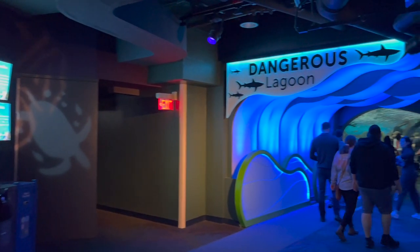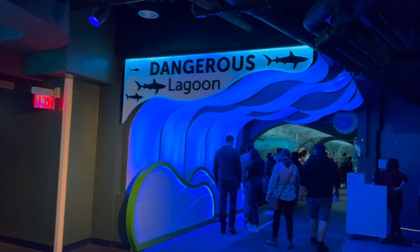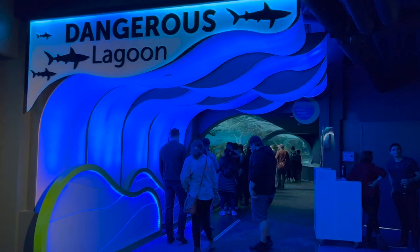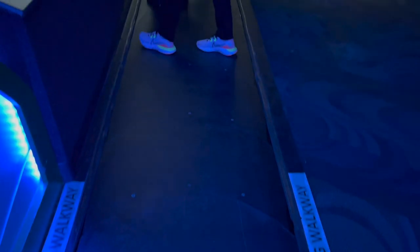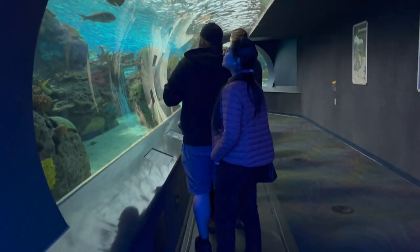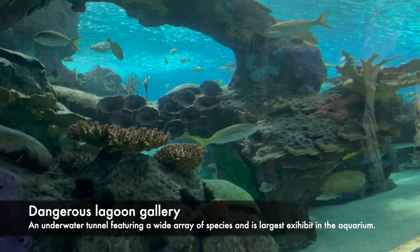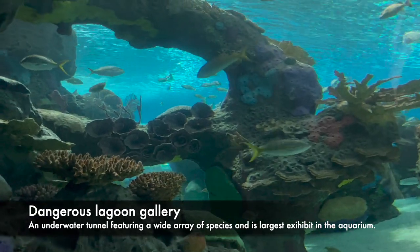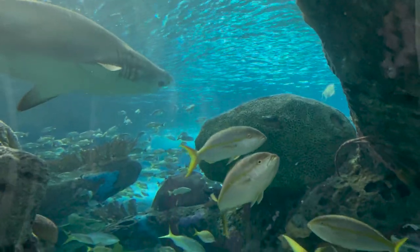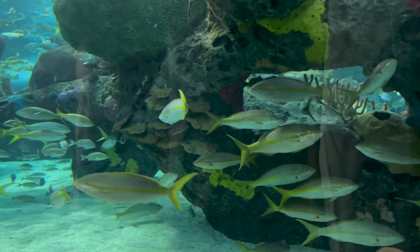I believe all the visitors to the aquarium don't want to miss this gallery, which is Dangerous Lagoon. Dangerous Lagoon Gallery is the aquarium's largest gallery, and you can hop onto a slow-moving conveyor belt pathway to experience it, while coming really close to some of the most jaw-dropping dangerous species, including sand tiger sharks, stingrays, and green sawfish. You'll also find green sea turtles and other fish species taking a swim beside and above you as you move along the underwater viewing tunnel.